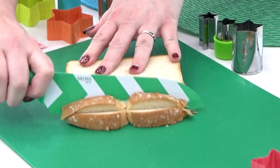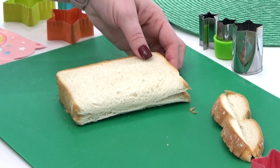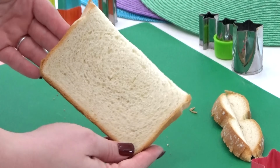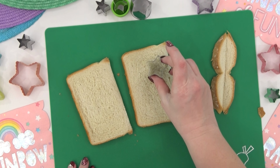So for this, I'm just using some really good farmhouse bread, but I do want to go ahead and trim off the crust just a little bit so I have a nice rectangle shape. Then instead of adding 1 peekaboo window, I'm actually going to be adding in 3.